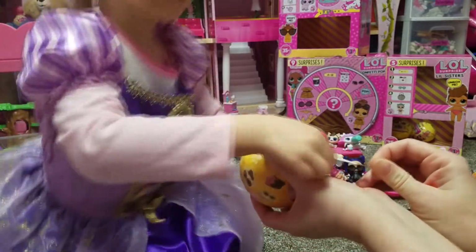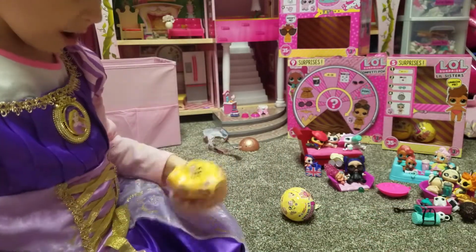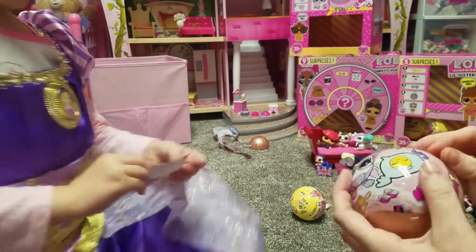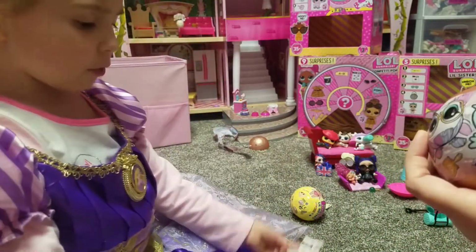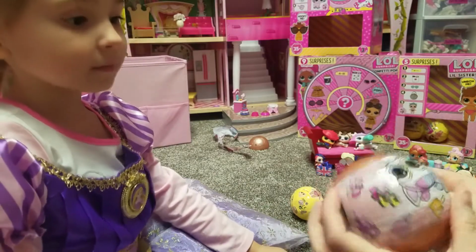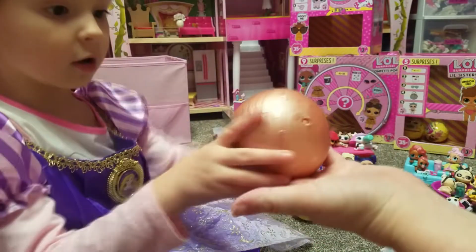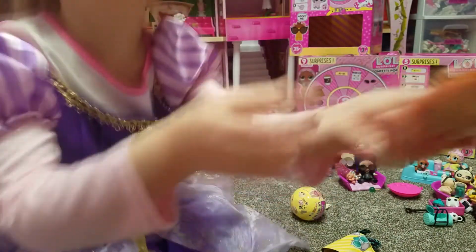Let's see what this one is. Is it going to be a duplicate? I don't know. And it's gold. Our test was right again. It is gold. You got it. There we go. Okay, I hope it's not a hamster. These new balls are so cute. Let's see. Open it up. Whoa! Oh, it's another one!